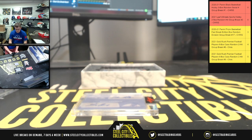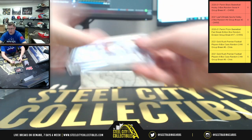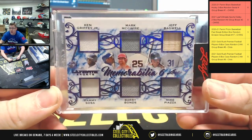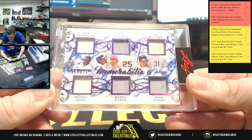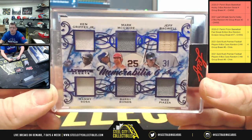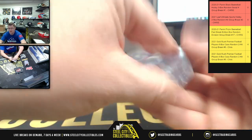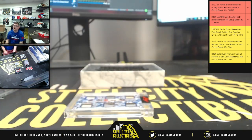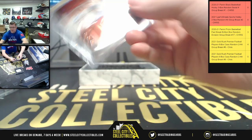Printing plate Martinez / Maddux. Next up, you're gonna have Ken Griffey Jr., Mark McGwire, Jeff Bagwell, Sammy Sosa, Barry Bonds, and Mike Piazza. The memorabilia 6. That is number 1 of 12. Memorabilia 6.